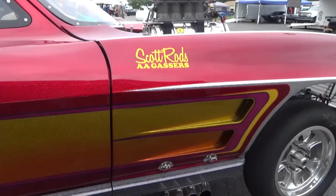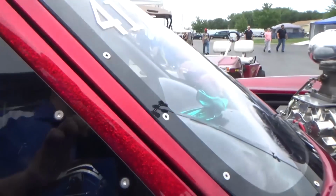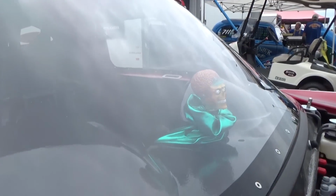Down to 138 miles an hour, 978 on 98. Breakout. There it is, folks. Round number 1 of.